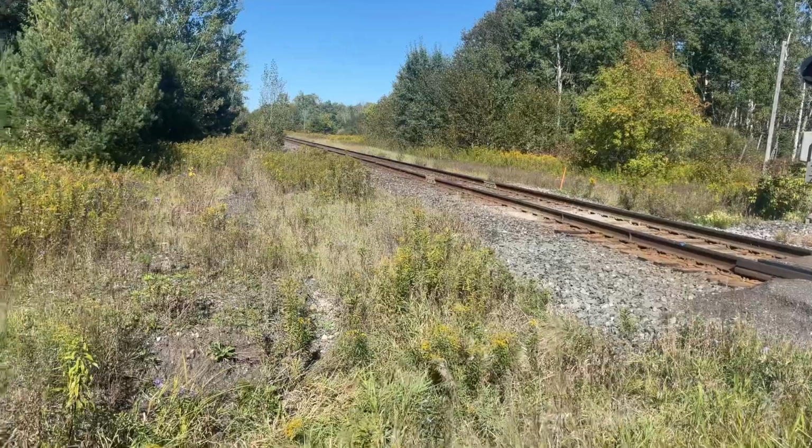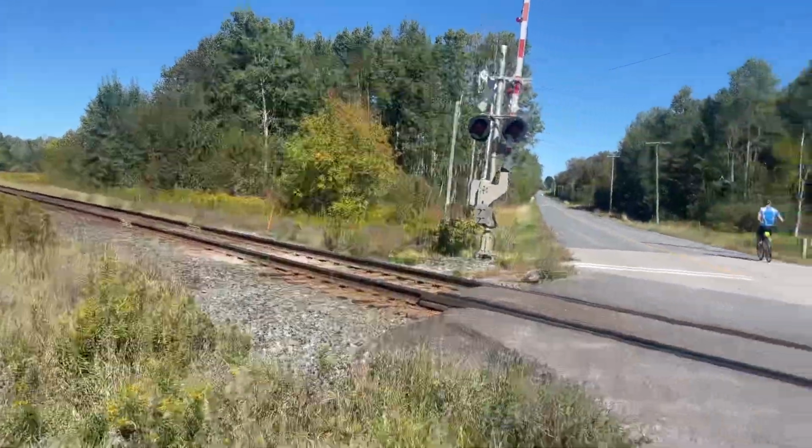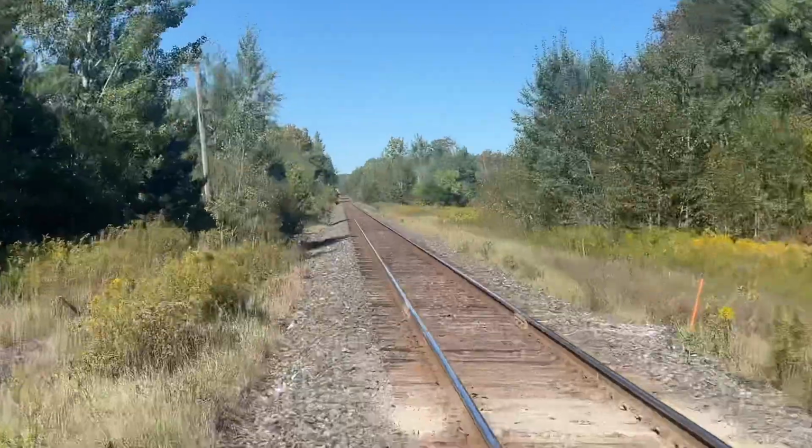And also, I'm dying to get one of the veterans units one day. I've been trying to see one for ages now, ever since they released them. Yep, there it is.